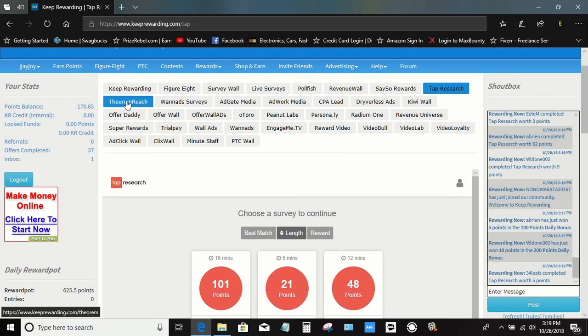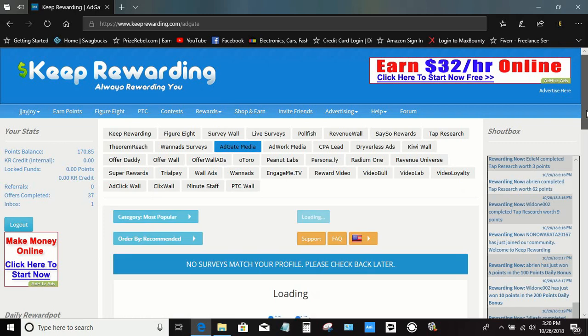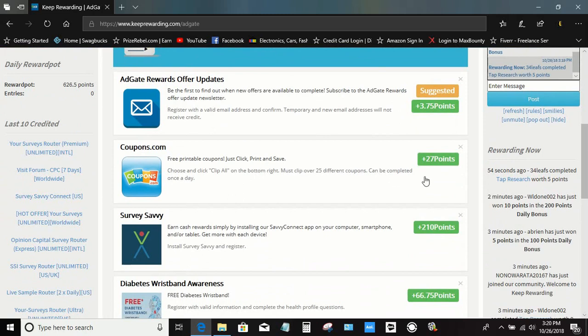Next, we're going to AdGate Media. AdGate Media: 27 points to print coupons. Survey Savvy: 210 points to install on your computer or smartphone, then you get paid $5 a month for installing the software.